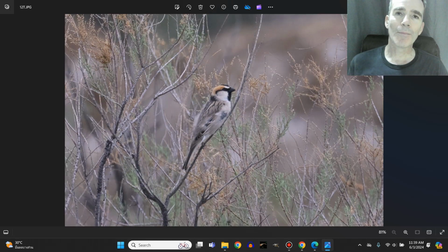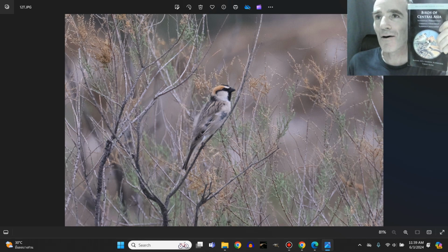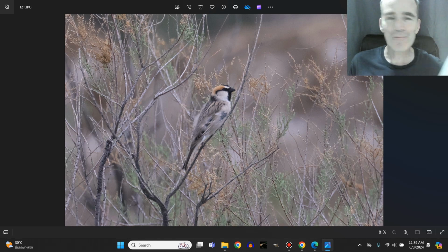We drove up a road through the desert with lots of dunes to an area with these saxaul bushes again, and here we got this very localized bird called the saxaul sparrow. Very pretty bird. It's the bird on the front of Birds of Central Asia, the saxaul sparrow. Big target for the tour.